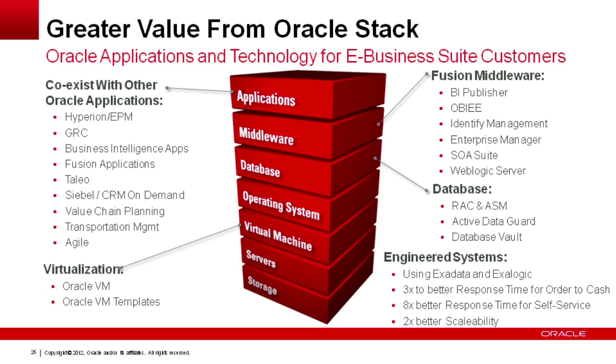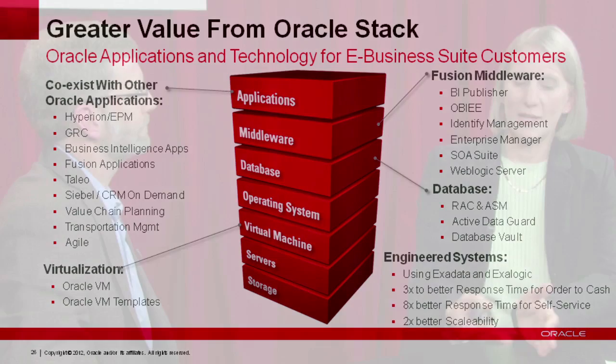And it also moves into the middleware, the Fusion Middleware technology, looking at some external certifications of products that aren't automatically packaged with eBusiness Suite that they can take advantage of and use more broadly than eBusiness Suite, whether it be around identity management, the SOA Suite from an integration perspective, and Enterprise Manager for overall system management. And capabilities also in the database in managing this broad enterprise. And then finally, engineered systems.